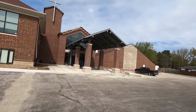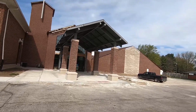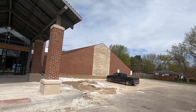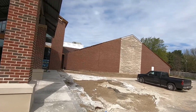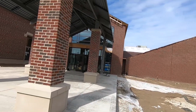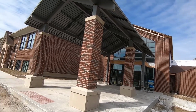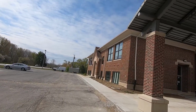There is still work to be done outside, but it does look a lot better from the road. The old cross was retired. A lot of the concrete work has been done. There needs to be some asphalt work done, and all these pillars have not been completed, so there is a little bit more masonry work to be done here. But it's looking good.